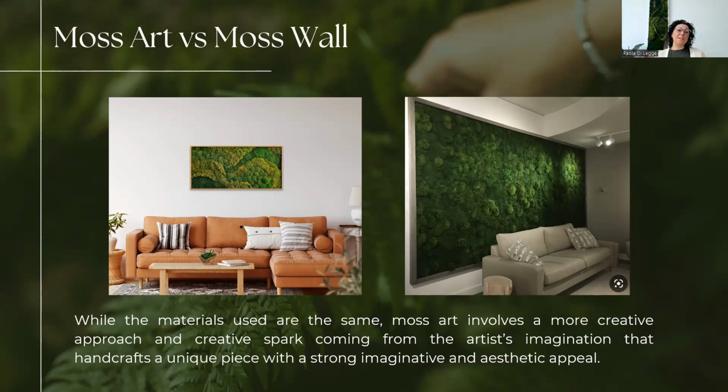I tend to always use frames, because frames make the final piece really more like a piece of art, that reflects also the artistic side of it. So there is really a difference between a moss wall that is beautiful but maybe plain, or has plants here and there, and a moss art piece. I will show you some of my work so that you can see for yourself.